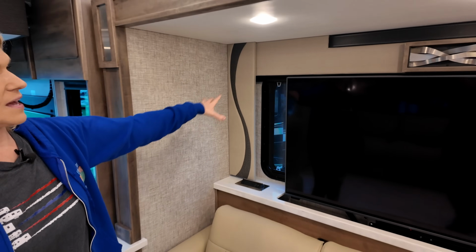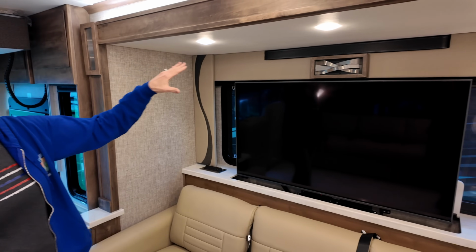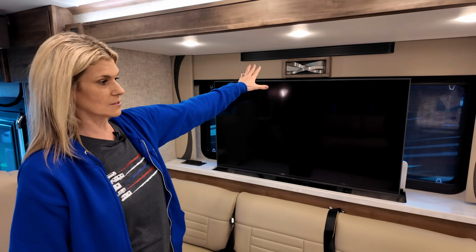Really, really gorgeous valances in there. Your sound bar is tucked away nicely up top. You can barely see it there.